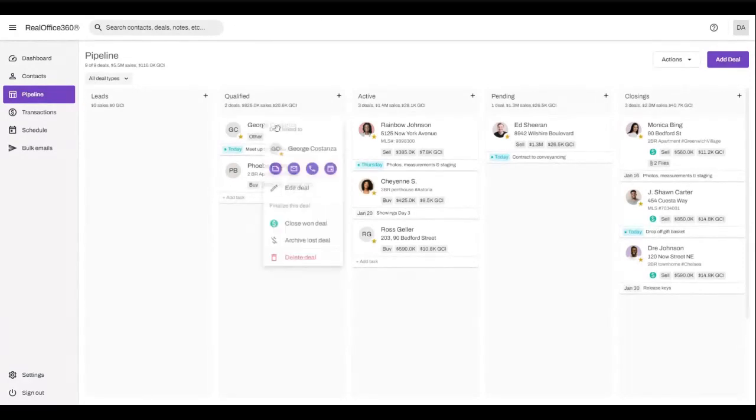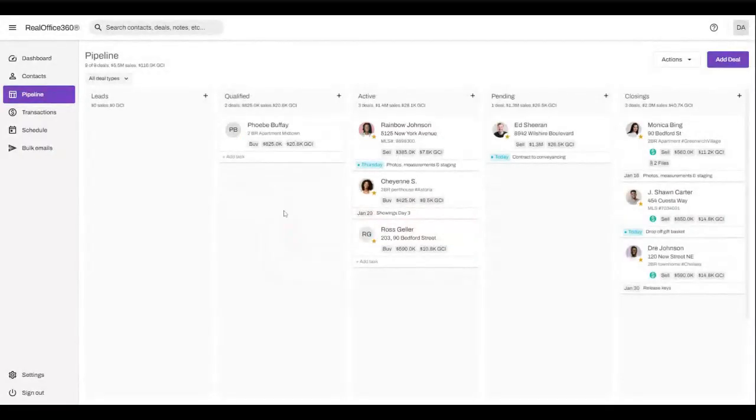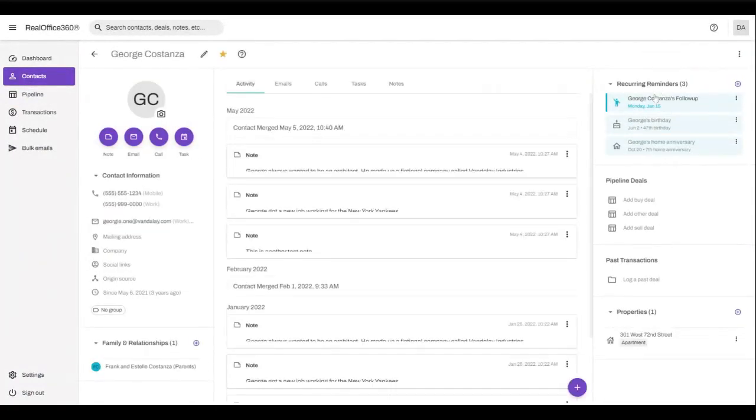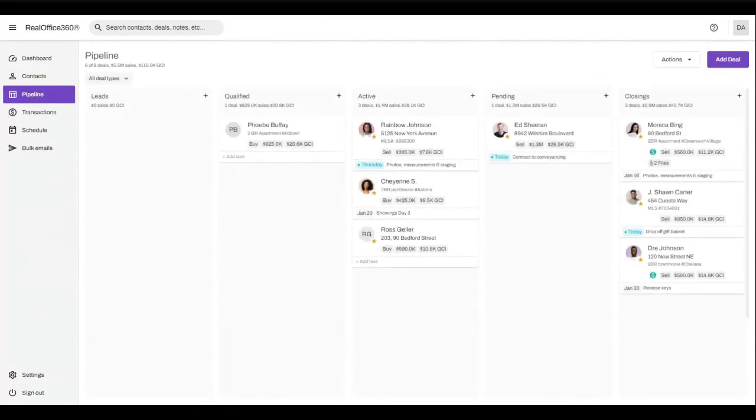And keep in mind, even if we go and delete this deal, I'm going to delete any associated tasks as well. Even if, with George, okay, he's not ready to buy or sell now, the other thing you do, of course, is set up those follow-ups with George. That's the important thing. Once they're in your database, even if they're not ready to be in your sales pipeline or funnel right now, they'll still exist over in your contacts tab. George Costanza is right there. And of course, you can still set up those birthdays, follow-ups, and that kind of thing. So you're keeping in contact on a yearly basis.